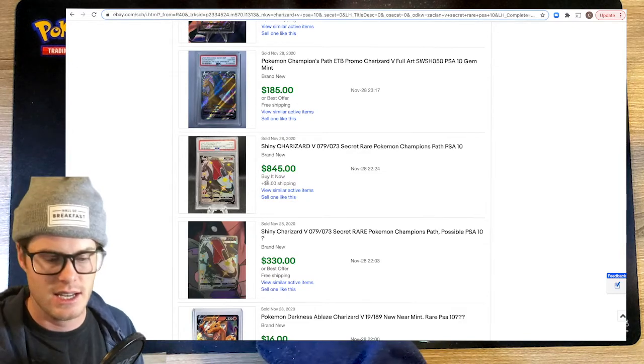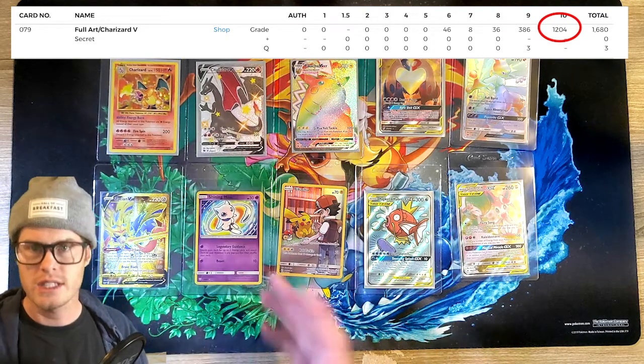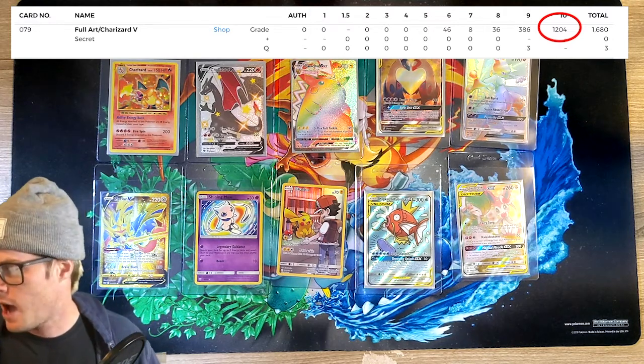You can find this card in PSA 10. That's because this one might be a PSA 10. Like this is well centered. I think there's no print lines. There's no reason to believe it wouldn't be. So there's a lot more PSA 10s out there for that one.